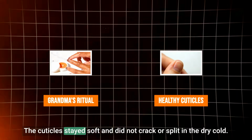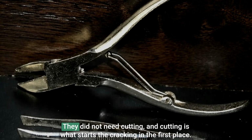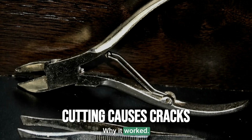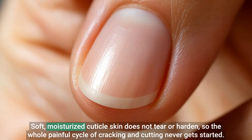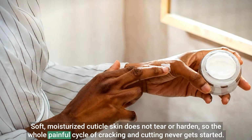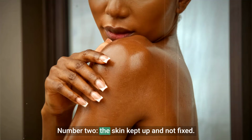The cuticles stayed soft and did not crack or split in the dry cold. They did not need cutting, and cutting is what starts the cracking in the first place. Why it worked. Soft, moisturized cuticle skin does not tear or harden, so the whole painful cycle of cracking and cutting never gets started. Number 2, the skin kept up and not fixed.